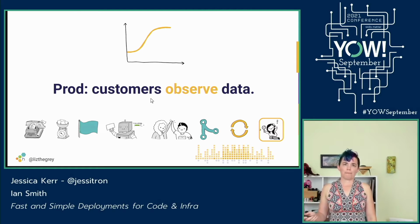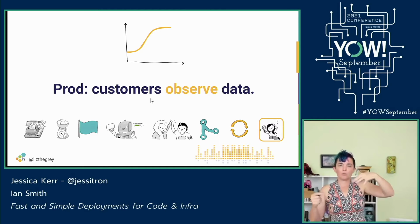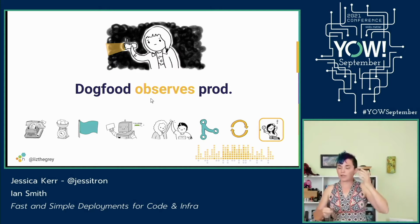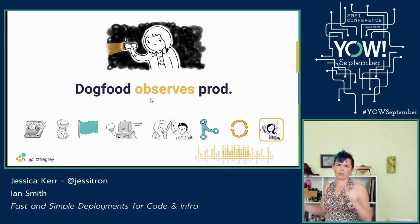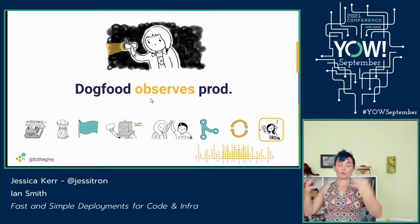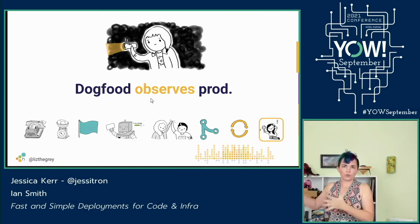So in Honeycomb production, customers observe their data, but then we need to observe them observing their data, so that I know whether my change to Honeycomb made a difference. So we've got another environment of Honeycomb called dog food, because we eat our own dog food. Also, we have a dog theme, it's fine. We eat our own dog food by using Honeycomb to evaluate Honeycomb. And sometimes we'll turn feature flags on in dog food and test some stuff there.